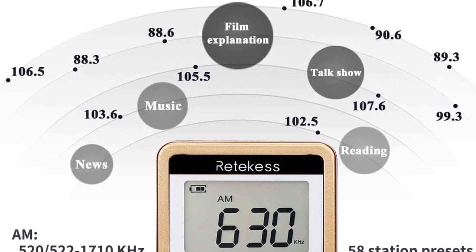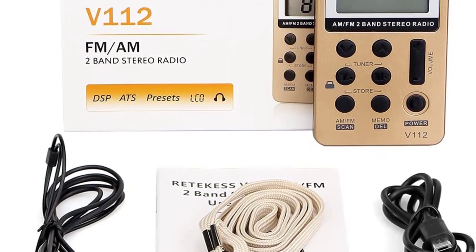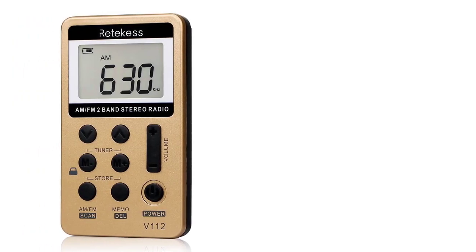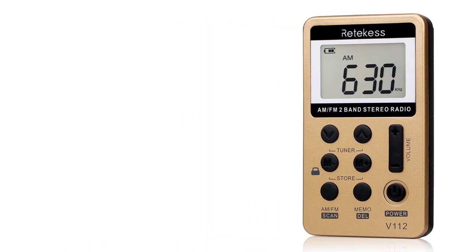The built-in battery takes about 3 hours to fully charge and provides up to 10 hours of use, which is perfect to get you through a full workday and then some. The Rheticus V112 has no IP rating, so it may be susceptible to moisture damage from sweat, particularly if you often keep it in your shirt or pants pocket.